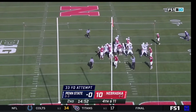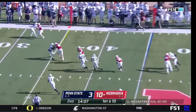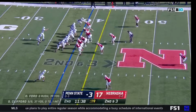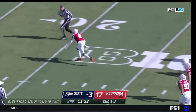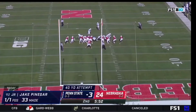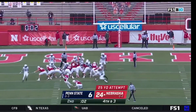14:54 in the half. Jake Pinger kicks a 33-yarder to put Penn State on the board, 10-3 Nebraska. 14:11 left in the second quarter. Luke McCaffrey hands off to Xavier Betts, who runs it 45 yards for the touchdown to pull ahead 17-3. 11:39 in the second. Nebraska blitzes safety Deontay Williams, who gets to Clifford and forces the fumble, scoops it up, and returns it to make it a 24-3 Nebraska lead. 5:52 in the second. Pinger kicks through a 40-yarder to make it 24-6. Nebraska answers back with a kick of their own to end the half.